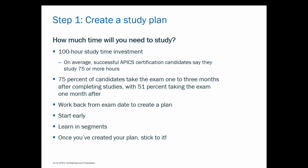Now, I'm going to walk through each of these steps in a little bit more detail for you. So let's start with step 1, planning your studies. The number one question that I often receive from candidates is, how much time does it take to get ready for the exam, or how much time do I need to study? So I typically respond that every person learns a bit differently and at a different pace. So study times can vary based on your years of experience, your expertise level in supply chain, the study method that you choose, and how quickly you can read and comprehend topics.